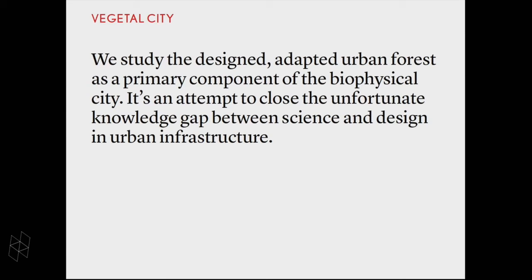A corollary to that is my project called Vegetal City, which began as a seminar last spring taught with my colleague, Sonia Dumpelman, where we're examining urban forest typologies, and which started really back in that day of building the Central Wharf, where I learned with students in another course that there was an entire science of urban forestry working on the urban canopy that had no connection whatsoever to the people who design and plant and build vegetation in our cities. And I think it's important to try to close that gap.